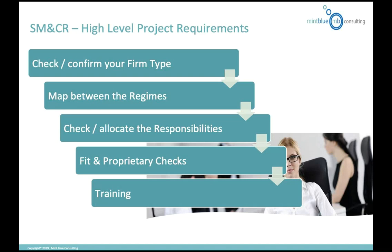So it makes sense to check your firm type first, then to map your current senior managers and certification functions between the regimes. And that's the critical part. If you haven't got that mapping, the rest of it can't follow through. So you actually need to do that as early on as possible. It's about seeing who is new, who needs to change. Once these steps have been completed, the responsibilities can be allocated.